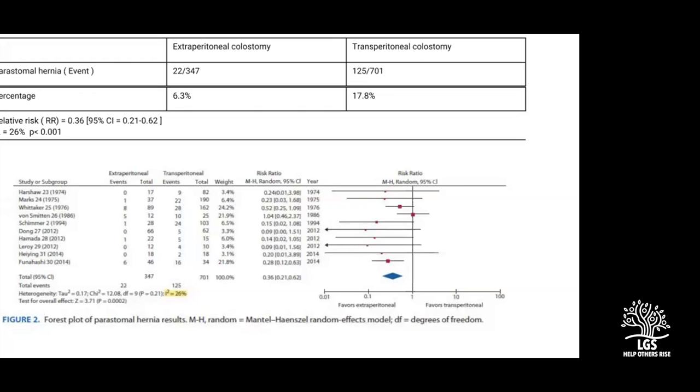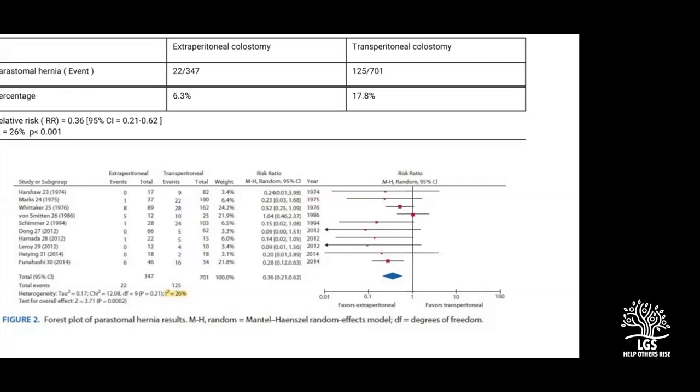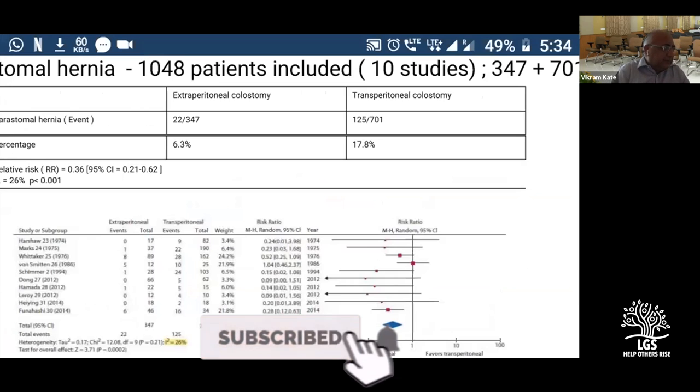Yes, sir. If you have difficulty, I will explain, no problem. Because in a meta-analysis, unless the forest plot is understood, we will not understand the interpretation of a meta-analysis. Is it not? So please tell whatever is possible from your side, then I will tell. Okay, yes, sir.